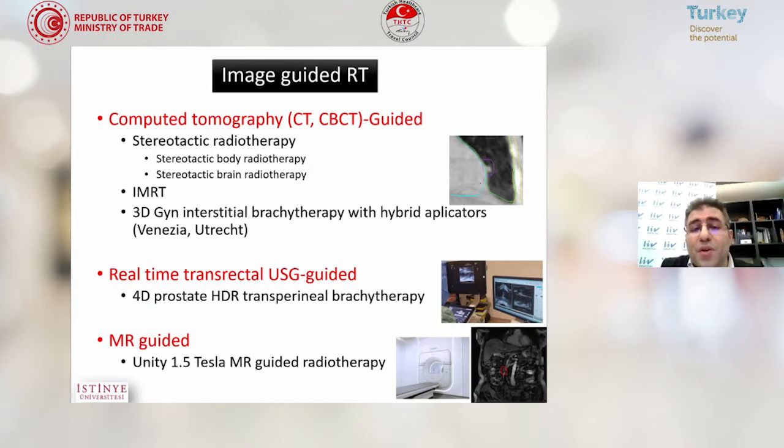Ultrasound also is being used as a guidance methodology. So we have a real-time transrectal ultrasound guided transperineal HDR brachytherapy option. This is the only center in Turkey, and very soon in Istanbul, MR guidance will be started during treatment.